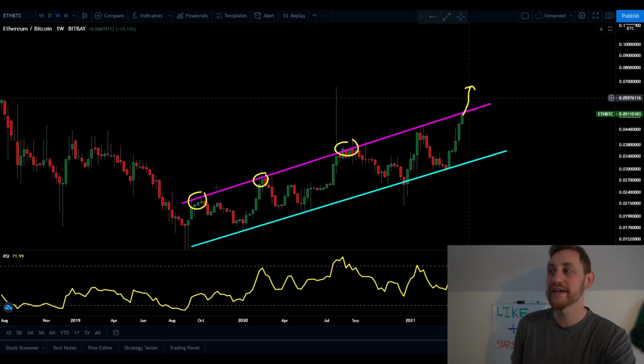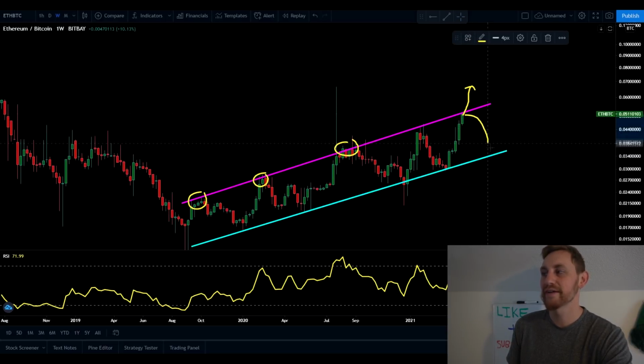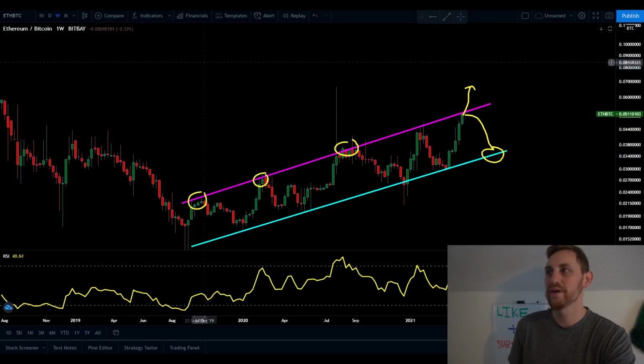I'm waiting for this breakout here of this resistance. If we do break this resistance, I'll probably be adding some more to my Ethereum position if we can get a weekly close above this level. If not, if we get a rejection, obviously history repeats. We come back down, and Bitcoin has its big run against Ethereum and against altcoins in general.